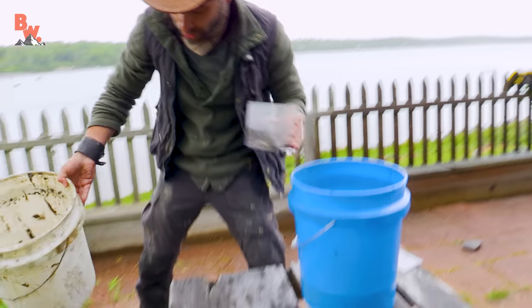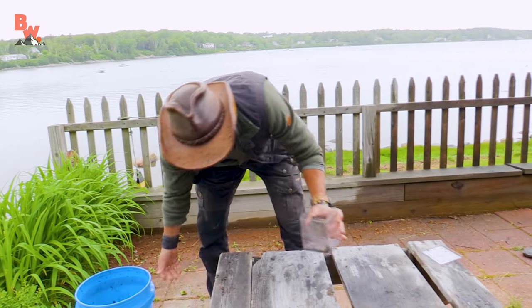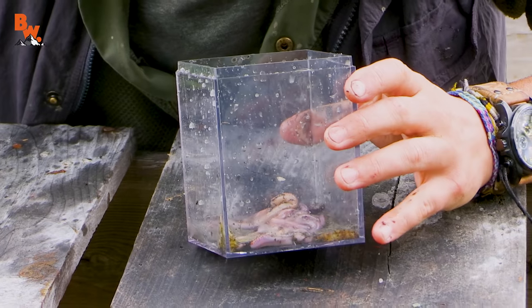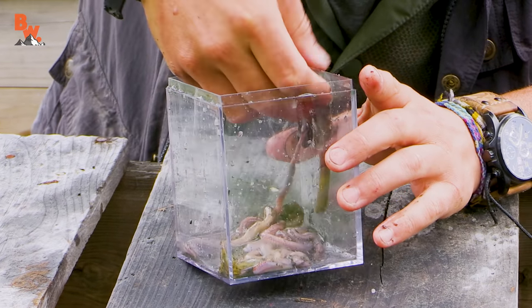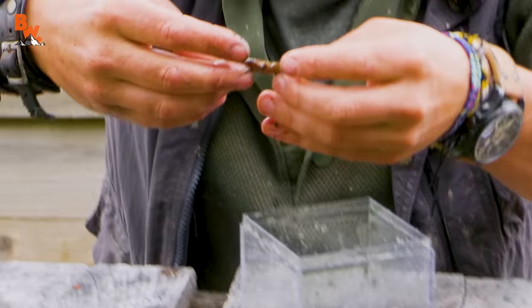Okay, I'm gonna move this bucket off here. I'll get rid of the water bucket. And now we're gonna get up close with these worms. Now, we do have a pretty decent size ragworm here. Anthony also called these sandworms. You see that?